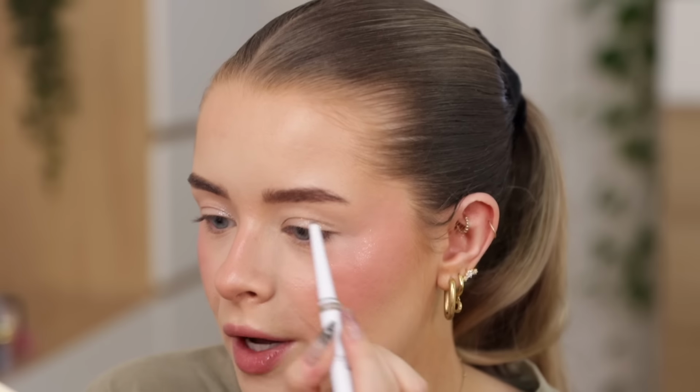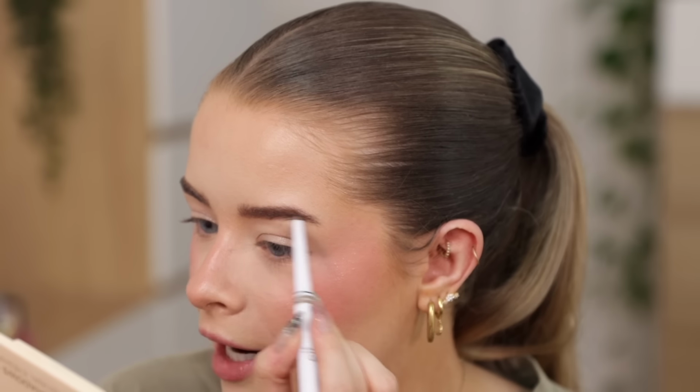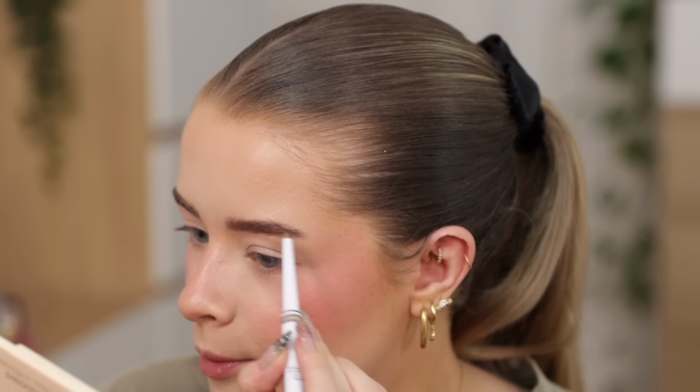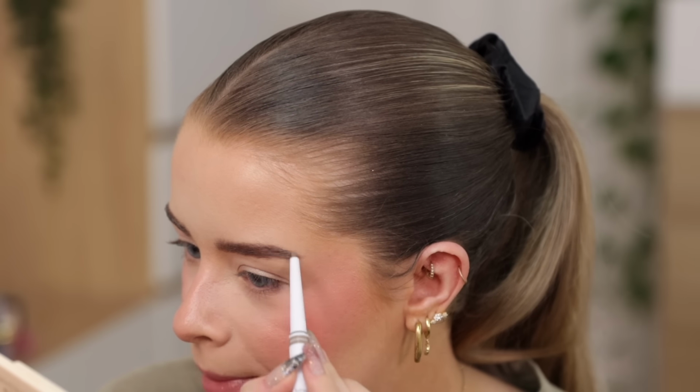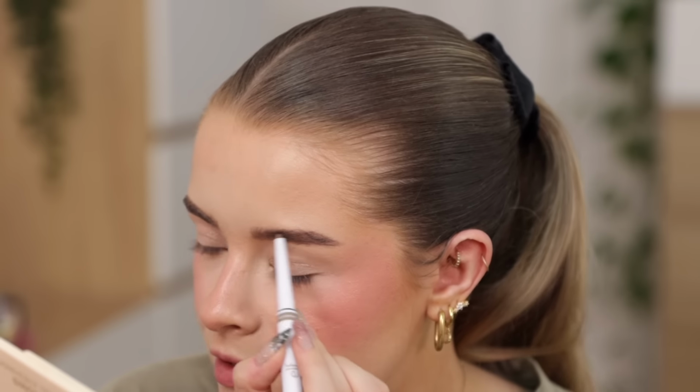And the pencil itself is quite thick, however I do appreciate how these eyebrow pencils from e.l.f. are really affordable and they now make them in waterproof, which is what this is, which is great because there's not that many drugstore waterproof brow products on the market.